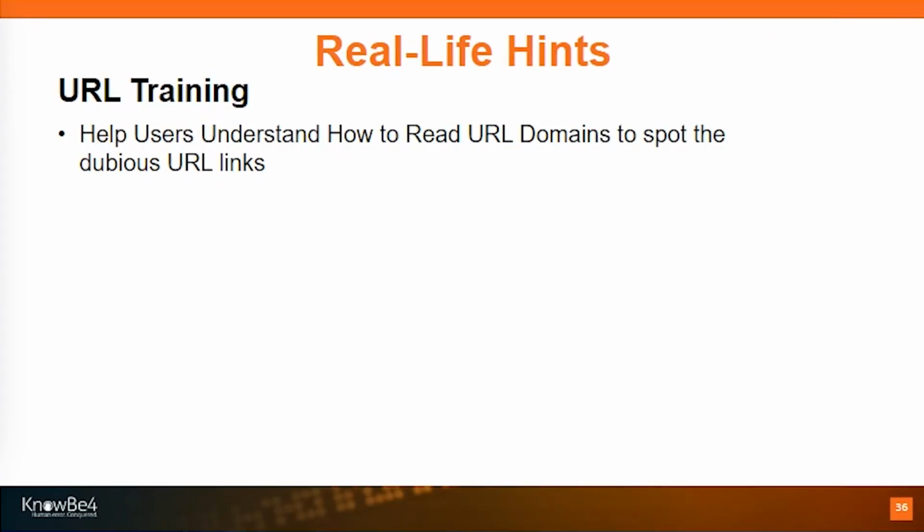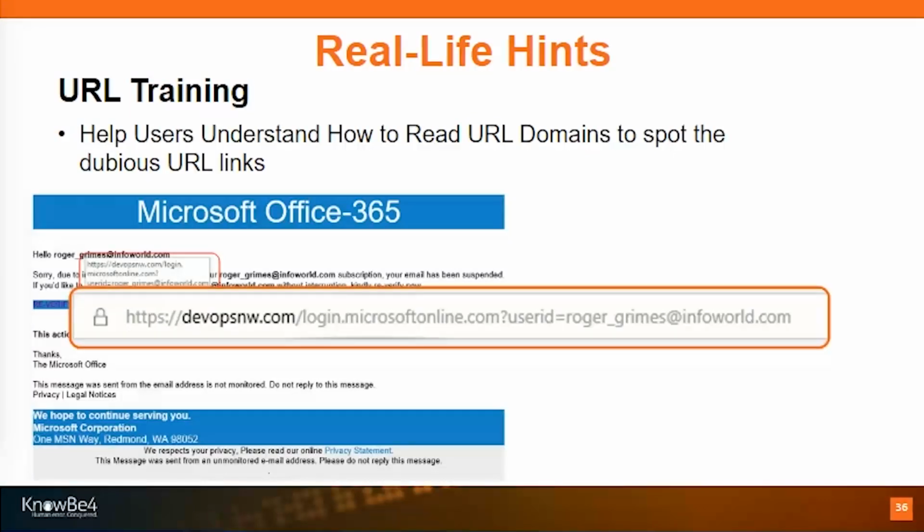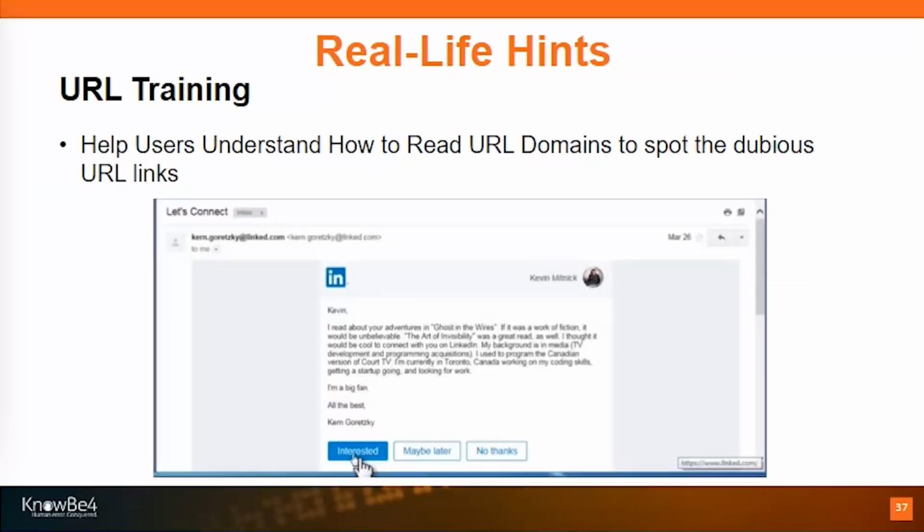Also, one of the best things you can do is teach your users how to read URL domains to spot the dubious ones. Like, here's a test email that's claiming it's from Microsoft, but it really didn't come from Microsoft. It came from a domain called DevOpsNW.com, not Microsoft.com. Even though it has the word Microsoft Online in the command line there, that's not the domain name.